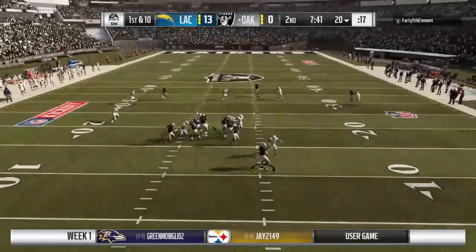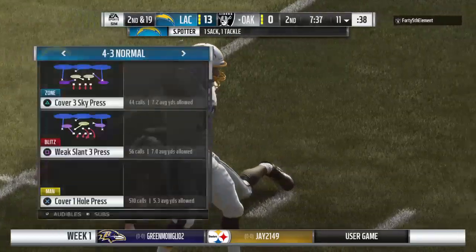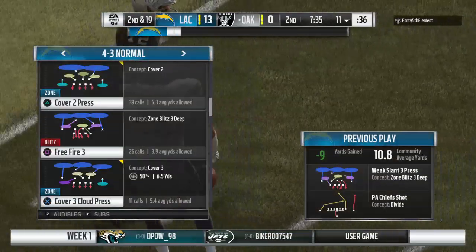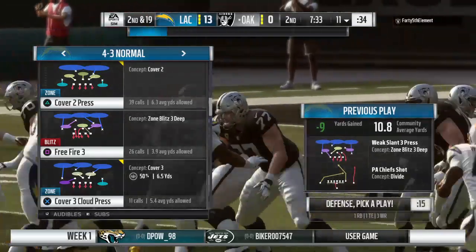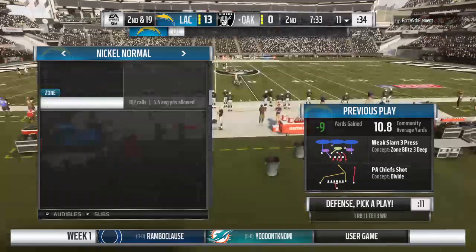They go play action here on 1st down. Rush coming, and he's taken down. Brandon, if I'm an offensive coordinator and I see an all-out rush like that, I file it away because I'm going to use their aggressiveness against them as this game goes on. I'm going to hit them with a screen soon.